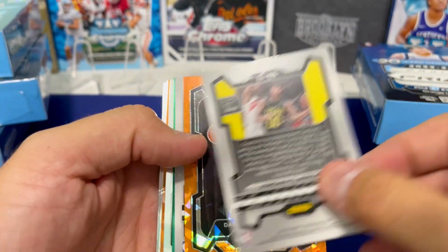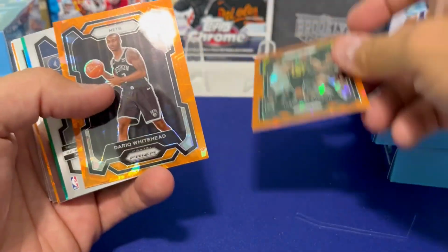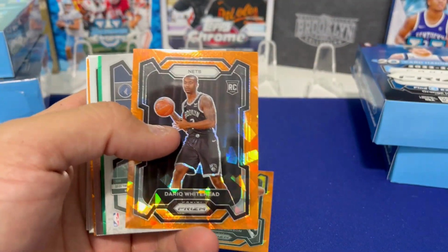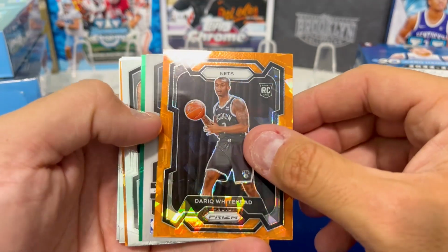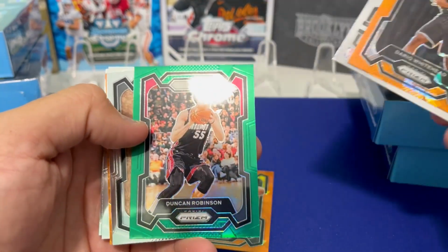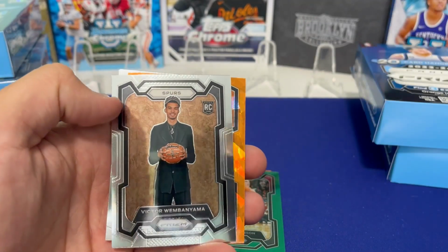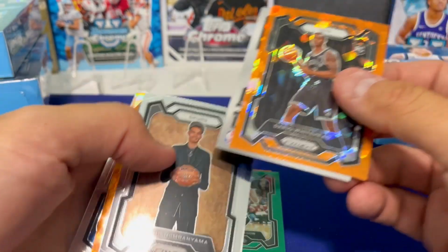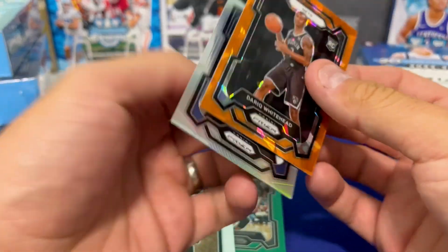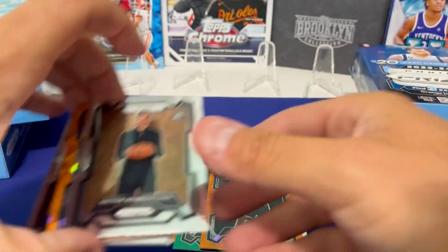So first orange ice looks like Jordan Clarkson, not the card we want necessarily. Then we have a Derrick White rookie card. Is he any good, Joseph? Never heard of him. We have a green coming up of Duncan Robinson, and Victor. Mr. Victor Wembanyama. We'll look at that closely in a second. After we check this out, we got a Naz Reid silver, Derrick White there.